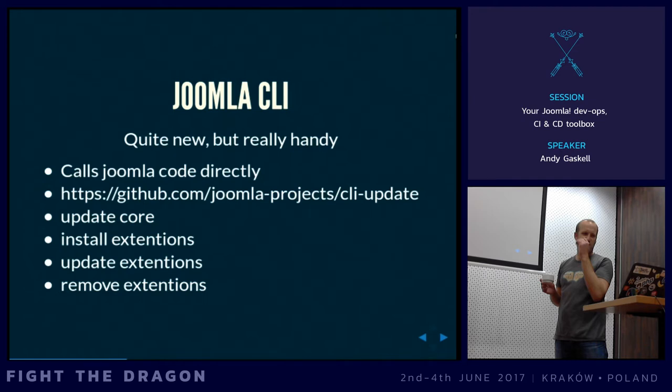Especially if you're managing like hundreds of sites, it works really well. So this is for updating your own extensions and the Joomla core as well. I think there's maybe some more features.